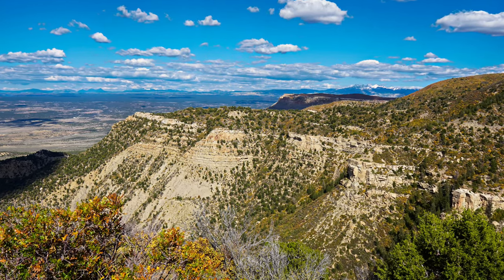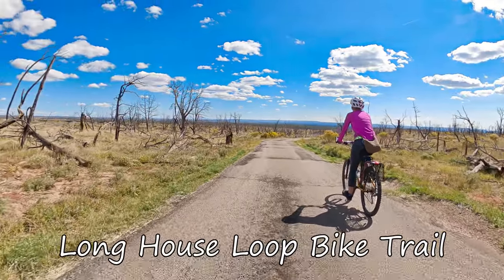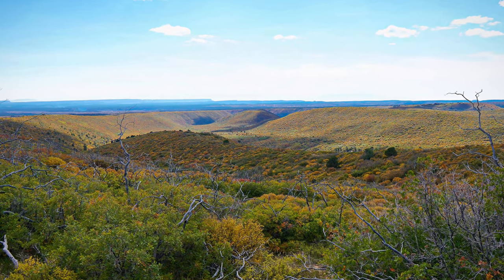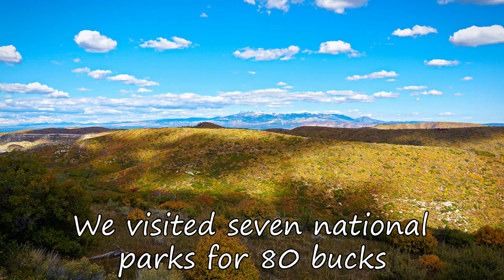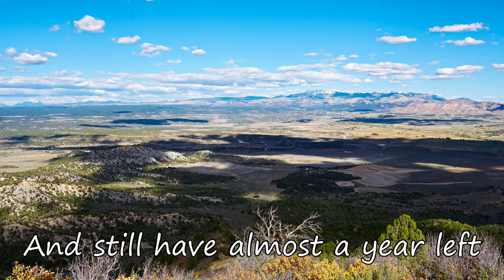And if you're planning on biking, the only place in the park where you can bike is the Longhouse Loop. Don't even think about biking on the main roads. If you plan on visiting several national parks, you can buy a national park pass at the entrance and save money. It is good for 1 year.